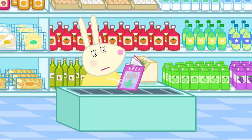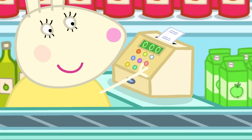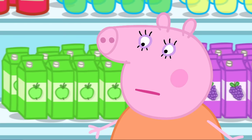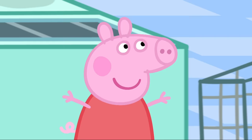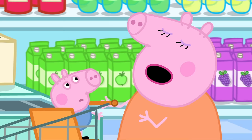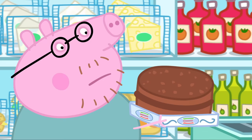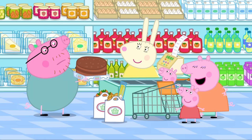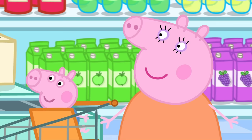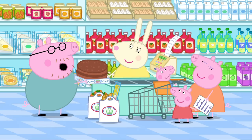This is the checkout where all the food is paid for. Tomatoes, spaghetti, onions, melon, chocolate cake. Chocolate cake? Is that on the list? Peppa, did you put the chocolate cake in the trolley? No, Mummy. George, did you put the chocolate cake in the trolley? No. Well, I didn't put it in. Then who did? I thought it might be nice for pudding. Daddy Pig. Naughty Daddy. Sorry, it just looked so delicious. It does look rather yummy. Oh, let's pretend it was on the list. Chocolate cake! Hooray!